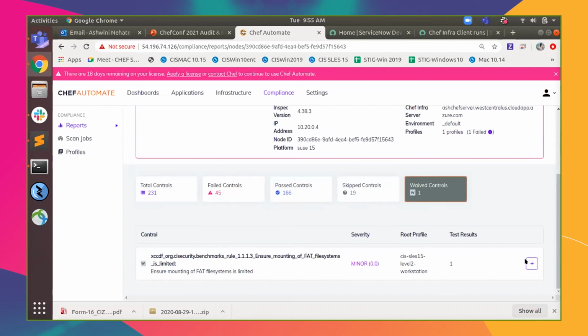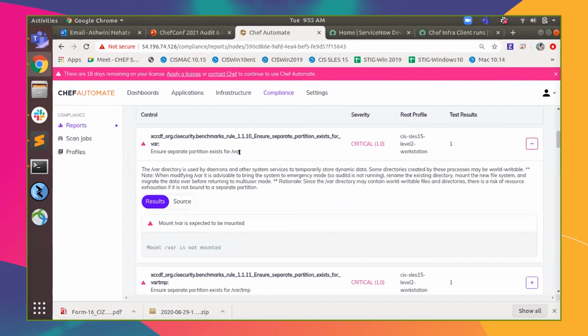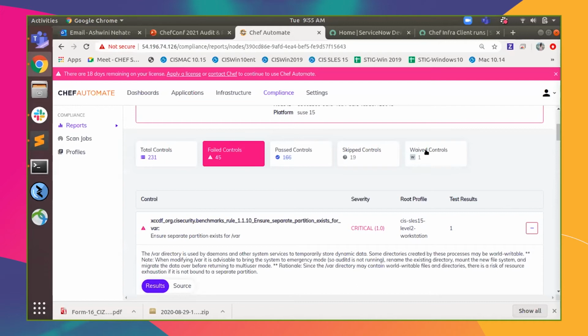And for these 45 controls, we do have the remediation as manual because it's related to mounting var or mounting tmp, which is not possible in the current scenario. So we are looking into it to have a remediation, but it's currently skipped. So for all these controls, if we don't want to see a failure, we can add them into waived controls. So meanwhile, I've just added one control in a bit.